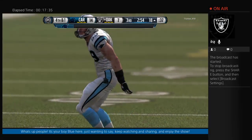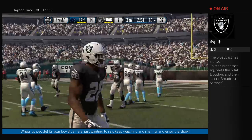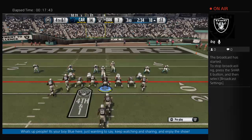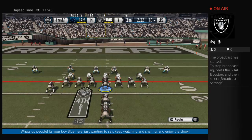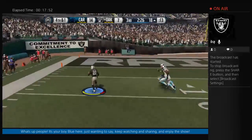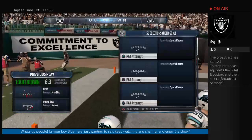Murray's looking for a place to run the football that time to pick up the 3rd down and short, but nowhere to go. Offensive line gets dominated. Now it's 4th down. The Raiders come out in a jumbo set. And here's the toss. Breaks the long one for the touchdown.